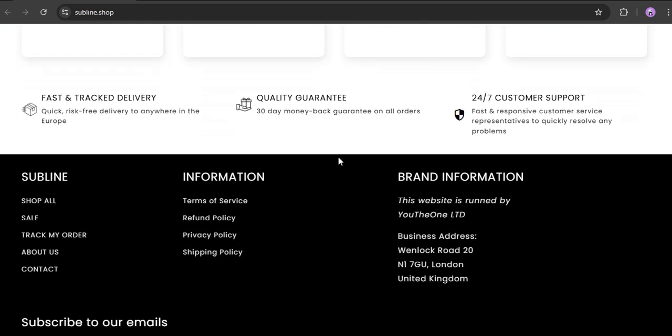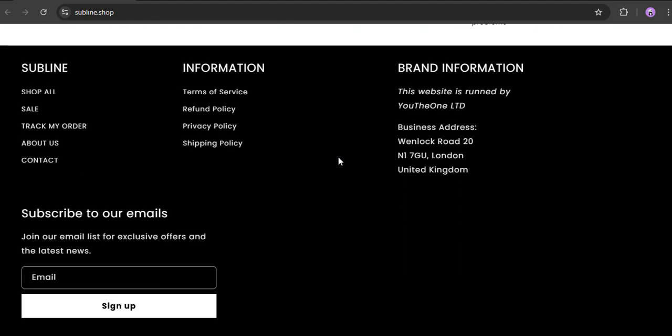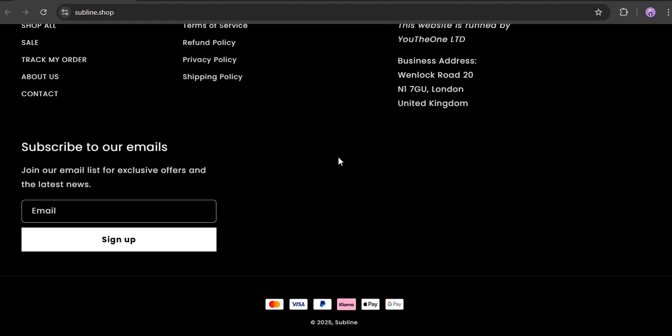Okay, and this is where it gets tricky, right? Because when you land on Subline.shop, it looks professional. You see the little padlock, SSL encryption, secure connection, check. It's running on Shopify, a huge platform lots of people trust. And importantly, they take Visa, PayPal, methods that usually give you buyer protection.